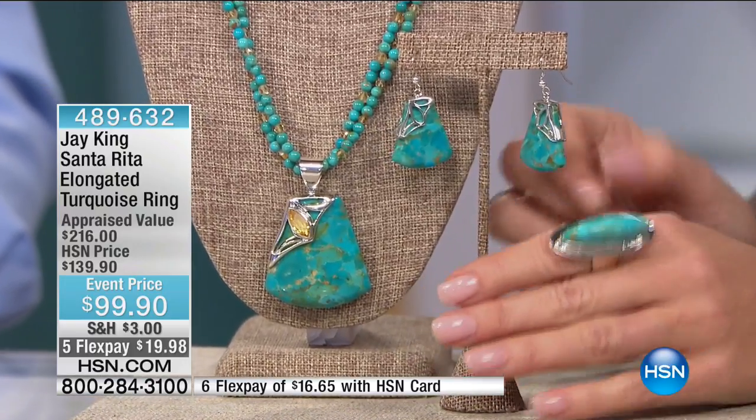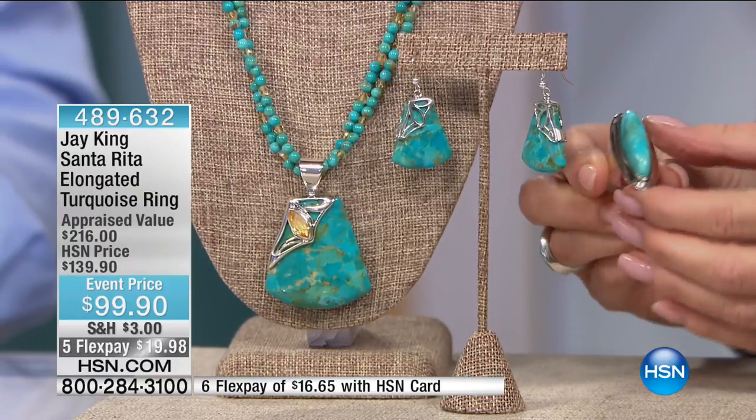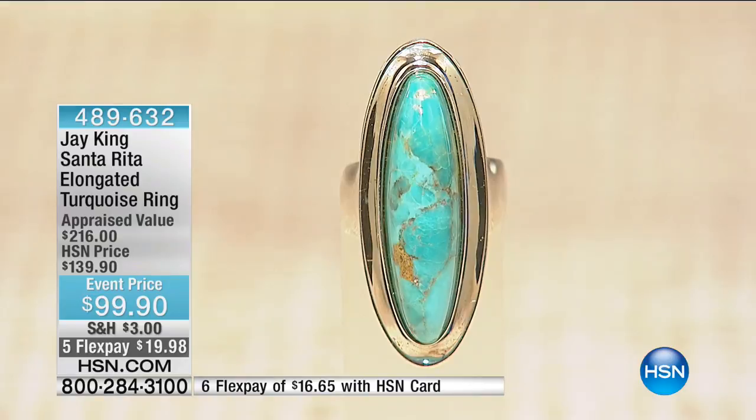Tell me about this Santa Rita. Okay. What a cool little find. You know, like on this, order true to size. It is a nice substantial shank, but I think you'd be okay true to size on it. This is a great, substantial ring. It's a big, bold look, very contemporary. Again, on the Santa Rita.